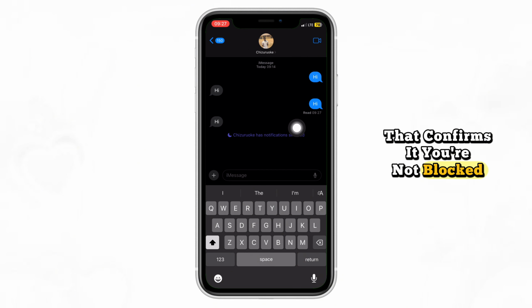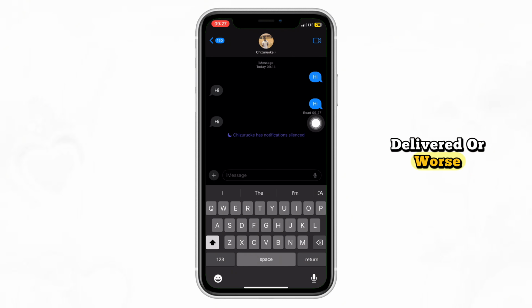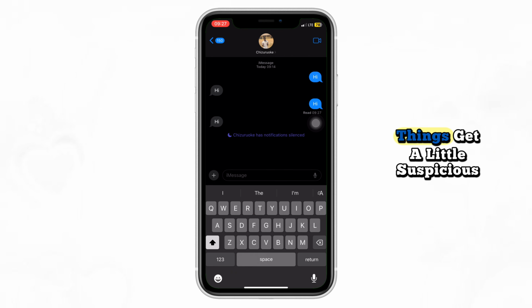Now, if underneath the message it says delivered or even read, that confirms it. You're not blocked. But if you try to send a message and it doesn't say delivered, or worse, it sends as a green bubble, things get a little suspicious. Here's a way to test it.